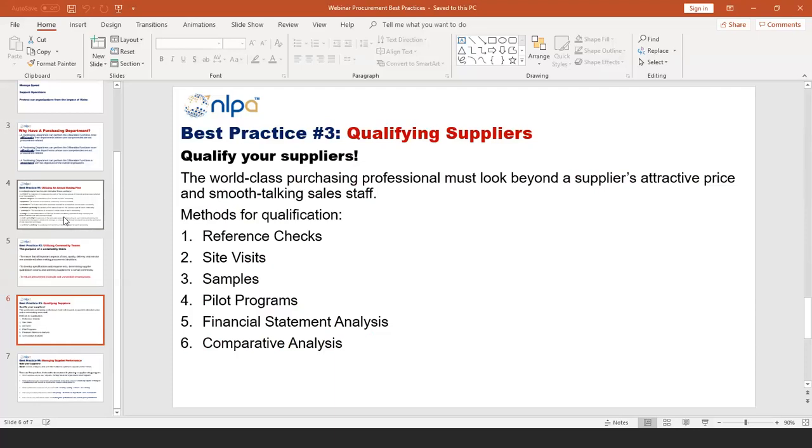And of course, financial statement analysis. In the last webinar, we spoke about Altman Z-score and the other parameters that you could look at in terms of your profit and loss statements, the balance sheet, and of course their cash flow statement. If you have suppliers that are strapped for cash, with negative cash flows, this would not be a sustainable situation for you.